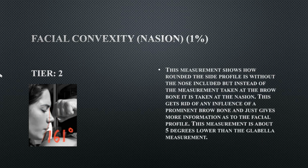Her facial convexity from the nasion, so instead of going to the glabella, it goes to the nasion, so that is at the nasal bridge, and hers is at 161 degrees, which is a tier 2, so that's slightly less than what is considered to be ideal. But this doesn't detract too many points from her overall assessment, so it's not too bad.